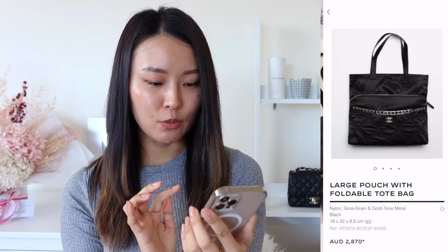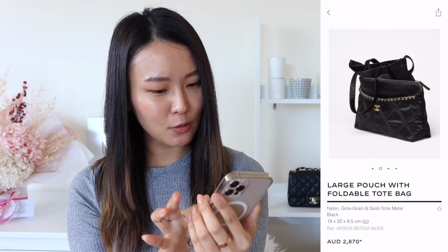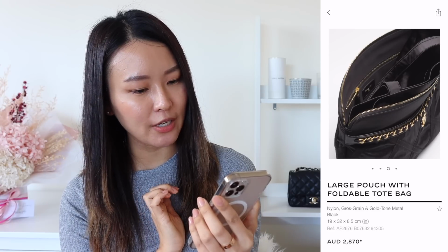We've got some more foldable bags. This time it is a tote bag that folds in, it looks like. Wow, they're really going in on the whole foldable thing. That's very, very different and interesting for Chanel.